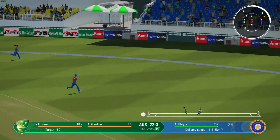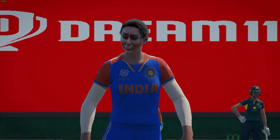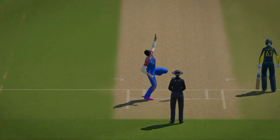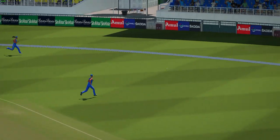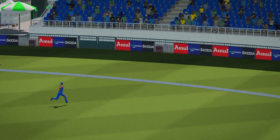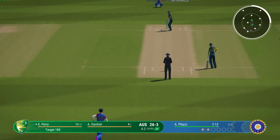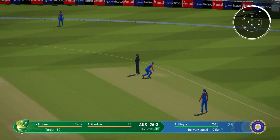Oh, that's a terrific shot. Landed in and punched through the leg side for four. Threaded it through brilliantly. All timing on that shot. Harman, I don't think, will be too happy with their bowler at the moment. Can't get that outside the ring field.